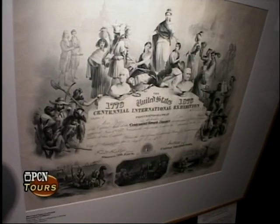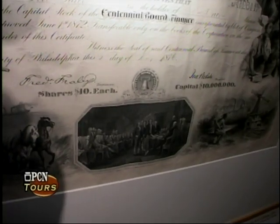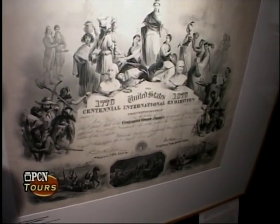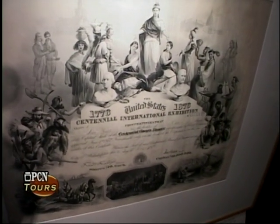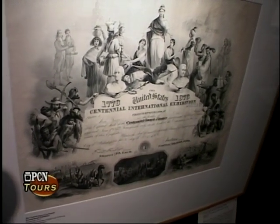The Centennial opened in May of 1876 and lasted through November of 1876. And it was one of the most successful world fairs that has ever happened. Attendance was not what was hoped for at the beginning of the Centennial, but by the end of the Centennial, word of mouth meant that almost 4 million people, and that is a third of the population of the United States at the time, visited the Centennial.